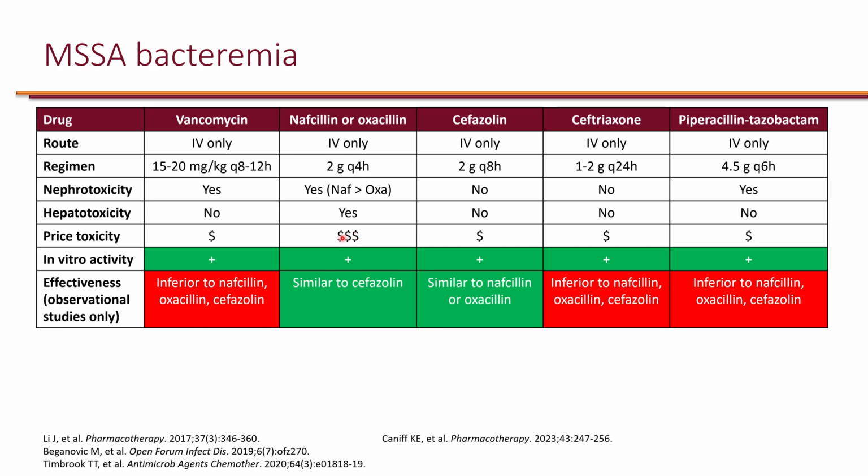Now, what we have seen in observational studies, and this is because we do not have head-to-head randomized controlled trials to compare these, so what we have is observational studies, is that nafcillin or oxacillin are actually superior to vancomycin in regards to clinical outcomes. So vancomycin is actually inferior to these as well as cefazolin, whereas cefazolin, nafcillin, or oxacillin have similar efficacy.